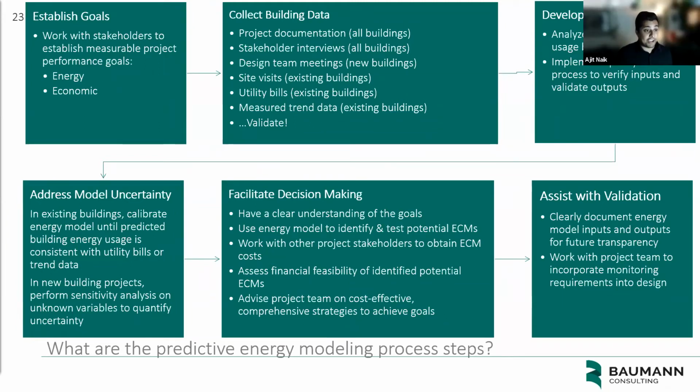Great question. So I would say it's ultimately the modeler's responsibility to do the due diligence of what information they need, but that information will typically come from the building owner and the project design teams throughout the process. Collecting information can be a painstaking process and a very difficult process. It can involve many different things, especially for existing buildings.